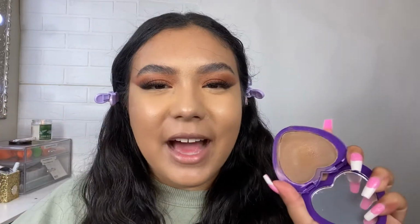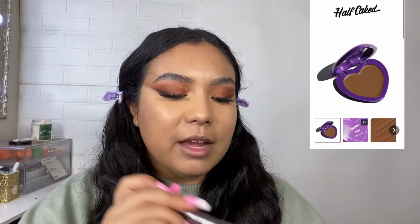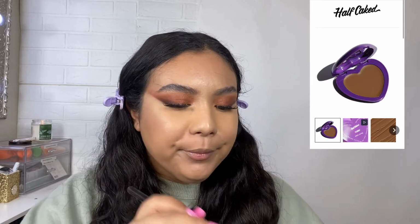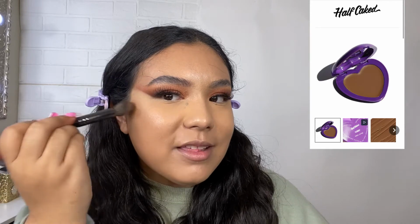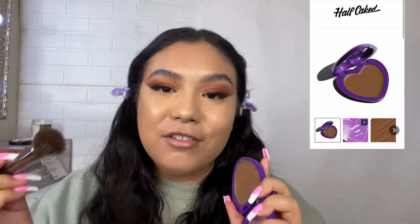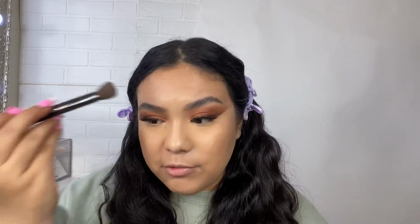Using the Half Caked makeup, this is the bronzing balm. It's not a full-on bronzer or contour cream product. It's more of a balm consistency, so it is going to be a little bit sheer, but I love it. As far as the formula goes, it's very easy to work with. I already know what you guys are going to say, like, if you're going to be wearing a mask, why are you wearing all that makeup, girl? Because I like to and because I can.